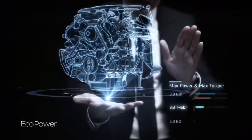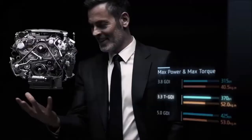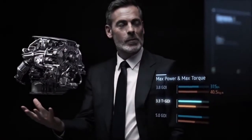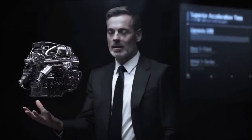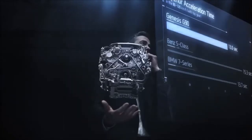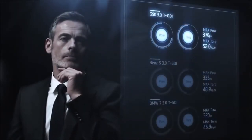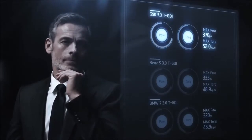The new 3.3-litre V6 twin-turbo GDI engine satisfies the modern driver. It's both eco-friendly and powerful. It surpasses the 3.8-litre V6 engine in strength and provides fuel economy that the 5.0-litre V8 engine couldn't. It's superior to its competitors in acceleration and efficiency in the low to mid-speed ranges.